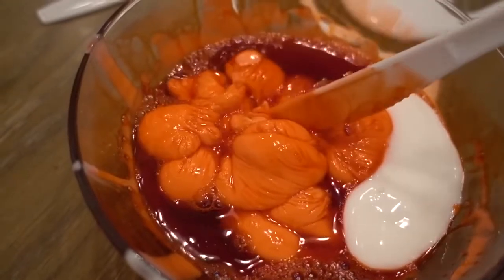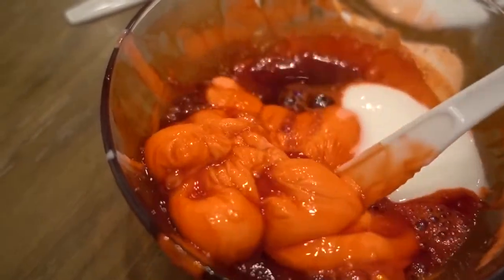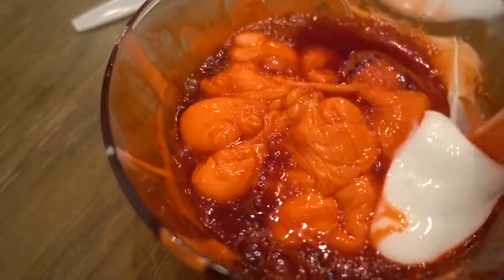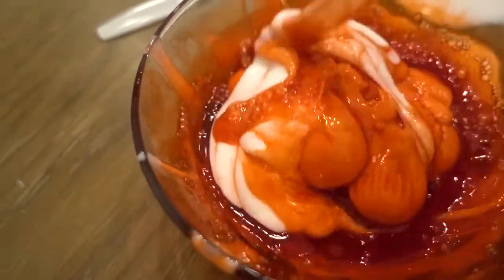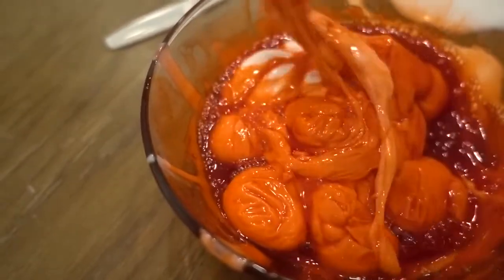Check out my slime. It looks like brains and blood. Ooh. So I totally added way too much of the Tide. So I'm trying to add a little white glue in here to see if I'll be able to make this slime perfect. Oh, it looks like a bunch of boogers or something. I don't know, like bloody boogers.